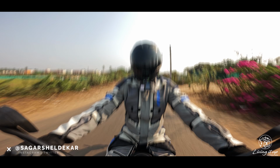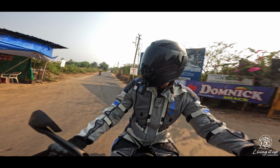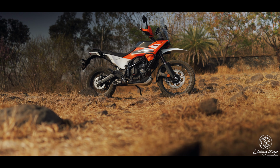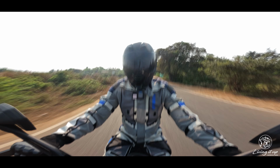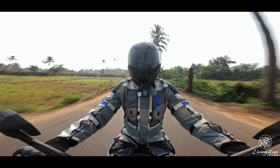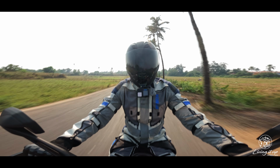Alright, here we are in Goa to finally ride the 2025 390 Adventure. It's a motorcycle which has piqued our interest ever since we swung our leg on the new generation Duke 390, which we rode last year. And going by just how good it turned out to be, we have been smacking our lips in anticipation to ride this.